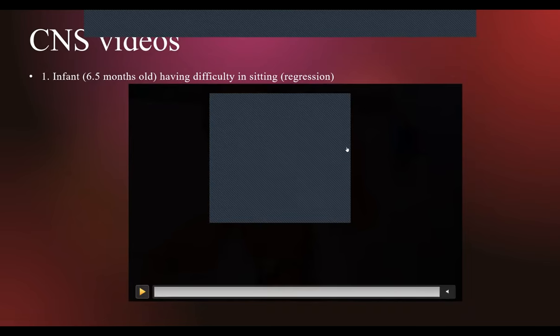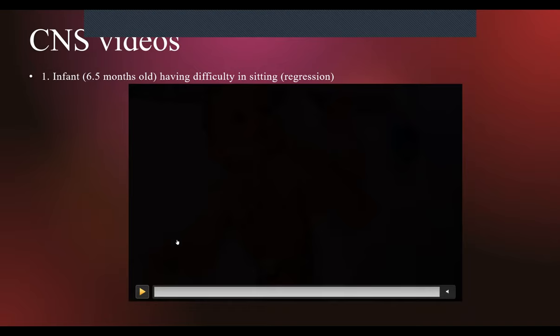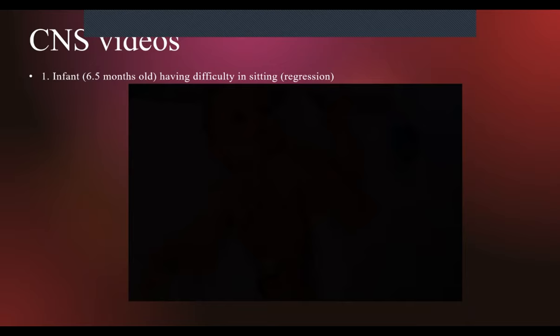So, could you please present your case? Yes. I can see a six and a half month old infant. He is, I think, in the home setup, lying on the bed, and he has sudden abnormal movements in the form of initially extension, and then suddenly flexion, especially of both arms.